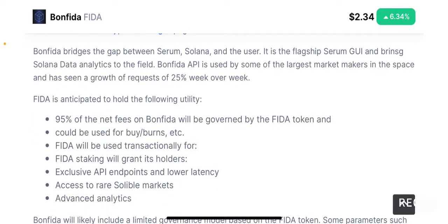So what is Bonafida? Bonafida bridges the gap between Serum, Solana and the user. It is the flagship Serum GUI and brings Solana data analytics to the field. So when it comes to the Solana ecosystem, Solana definitely seems to have a gap between its DEX Serum, the Solana protocol, as well as the users themselves. So Bonafida aims to bridge the gap between all these entities in order to give the users the best experience, right? And it is the flagship graphical user interface of Serum and brings Solana data analytics to the field. So it provides data analytics and provides the best flagship Serum GUI to the users.